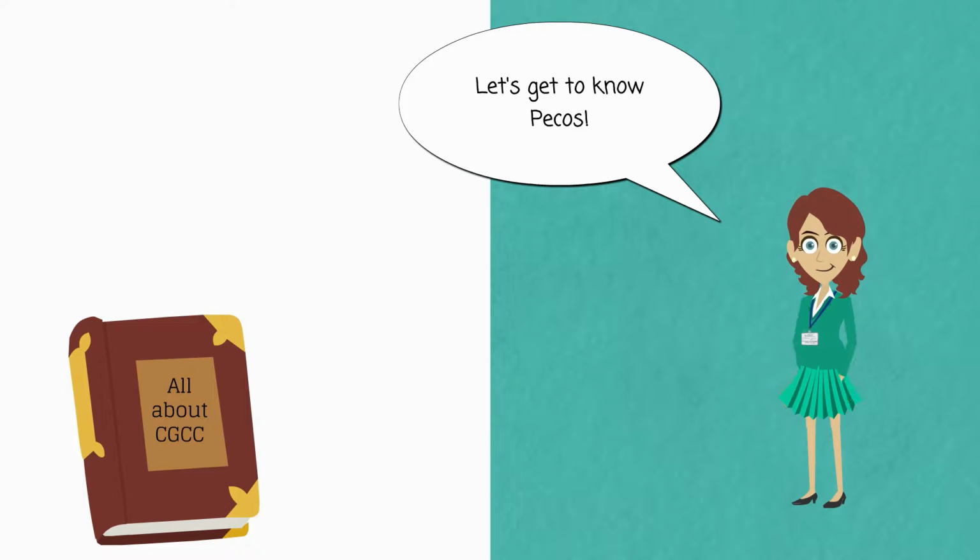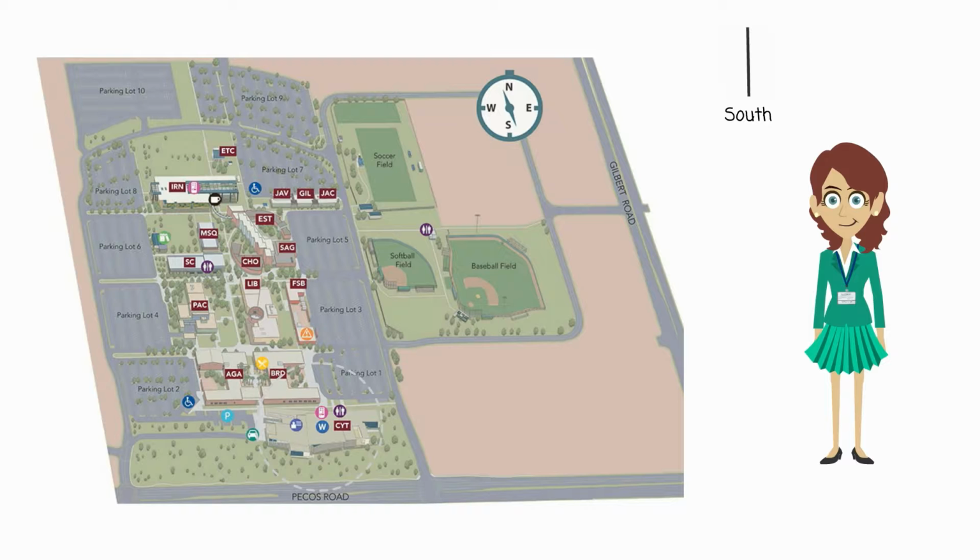Let's get to know Pecos. In 1985, Chandler-Gilbert Education Center, as it was known, was operating as a satellite of a neighboring college and opened with a few hundred students. It was accredited in 1992 as CGCC and today serves more than 19,000 students annually. That's a lot of students. Woohoo! Talk about student success.